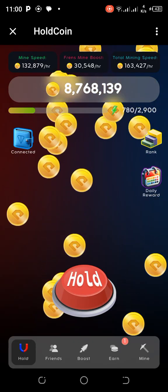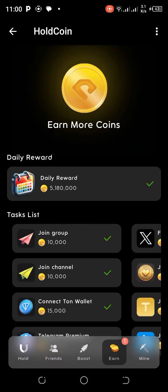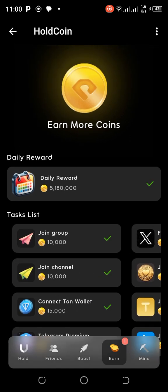Next thing to do, remember, when you just get started, see your task list. Join the group, you get 10,000. Join channel, you get 10,000. Connect wallet, you get 15,000. So you just scroll through all these lists. Telegram Premium, 15,000, and so on. Just go through this list and carry out the tasks and increase your coin balances.